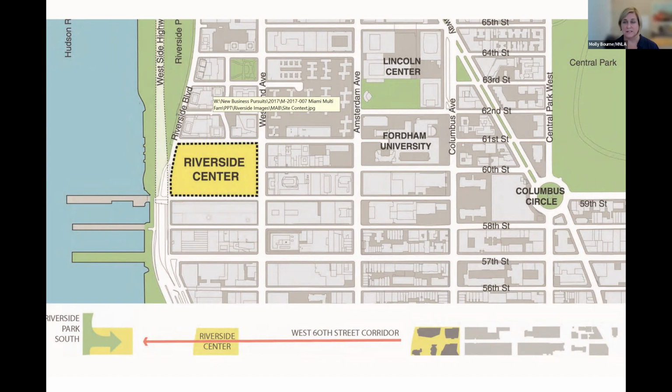So this is the idea of a superblock in Manhattan. You can see other ones here between Amsterdam and West End; that's a superblock. And this kind of impenetrable superblock, we were really fighting against. One important idea is to connect 60th Street all the way through, to not make this a block where the grid hits it like it does here. At 62nd, it just hits it.